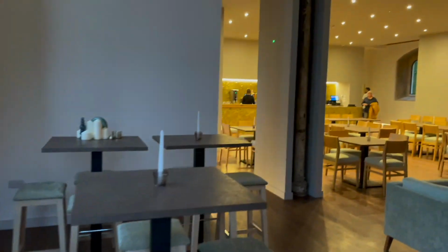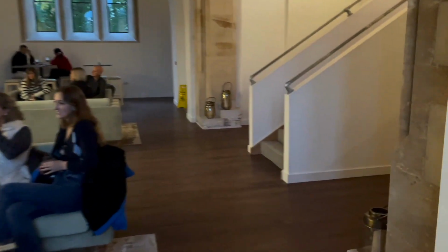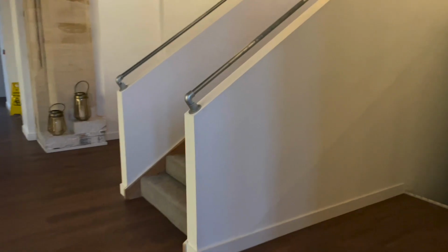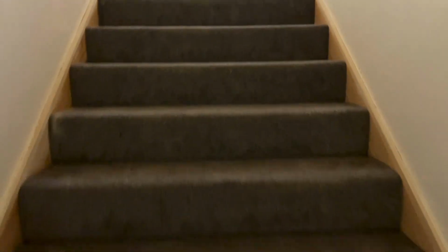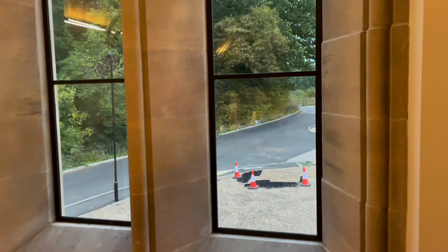As you can see, it's been very sympathetically updated inside, and it's really, really well done. It's taken the owner 10 years to get to this stage. This area up here is for a live band, and across the way on the upper floor it's going to be used for wedding events. But it was a lovely evening.